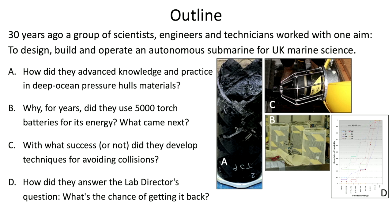So with all of those and 20, 30 years of work to pick from, here's the outline of my talk tonight. I'm going to really concentrate on 4 areas. So how did they advance knowledge and practice for deep ocean pressure vessels? This is what was needed to house those batteries, what was not shown in the previous photograph. Why, for years, did they use 5,000 of these? There we are, the humble D-cell. They did get a good quantity discount each time. Made up into battery packs. Why did they use something as humble as that?